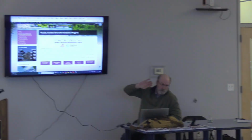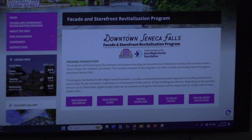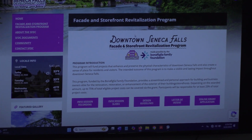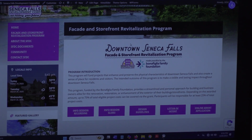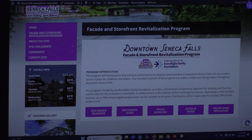When you go to façadegrant.com, it'll just take you directly to this page. That way you don't have to remember SenecaFallsDevCorp.org/program/façade. It'll take you right here. The info session recording is the first link. That's what you're all watching tonight. The slides that James went through will be available. The design guidelines will be downloadable as a PDF, just like the others. Your letter of intent, I made it so that when you download the PDF, you don't have to write it out. You can if you want, but you can just type right into the PDF and then send that digitally.